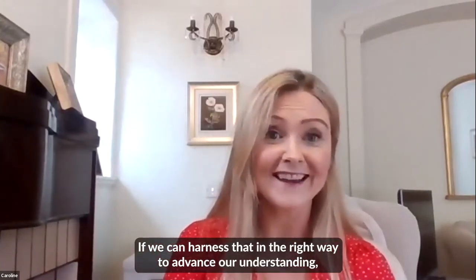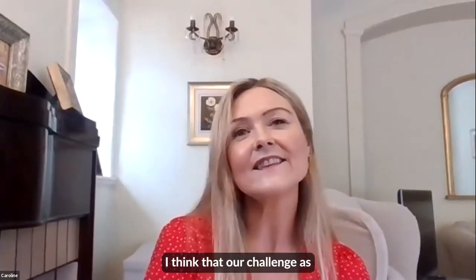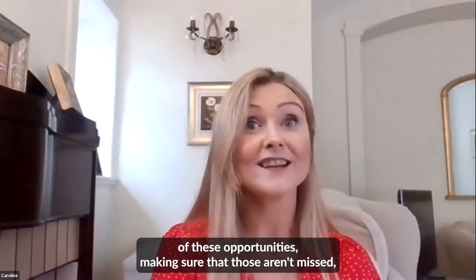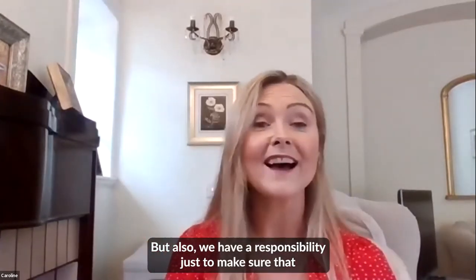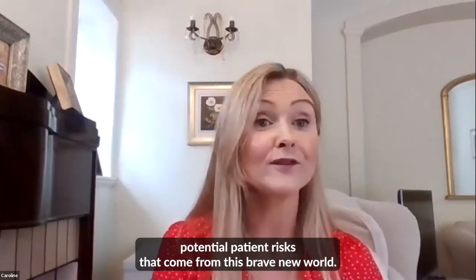If we can harness it in the right way to advance our understanding, prevention of diseases, and of course, treatment improvements as well. I think our challenge as patient representatives is maximising the benefits of these opportunities, making sure that those aren't missed, making sure there aren't unwarranted obstacles in the pathway of all of that. But we also have a responsibility to make sure that the use of data in this process is not misused, and also that there aren't any other potential patient risks that come from this brave new world.